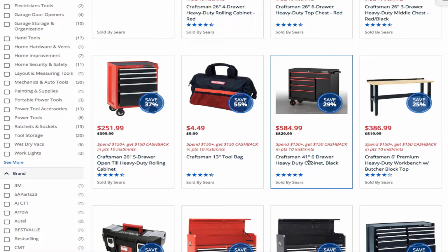And then you got the Craftsman 41-inch 6 drawer heavy duty cabinet in black. I personally like the black and red and matte black, just black basically. Those are probably my favorite colors, black and blue. And well, if there's any other toolbox colors, green and orange and yellow, all those, but the best one, I think, is matte black. $584.99 for this one, and that's the 41-inch.